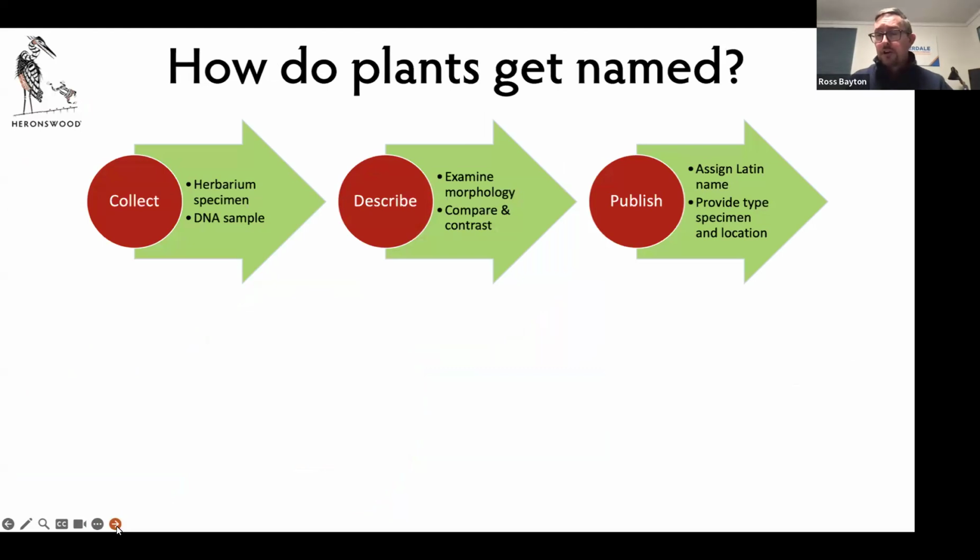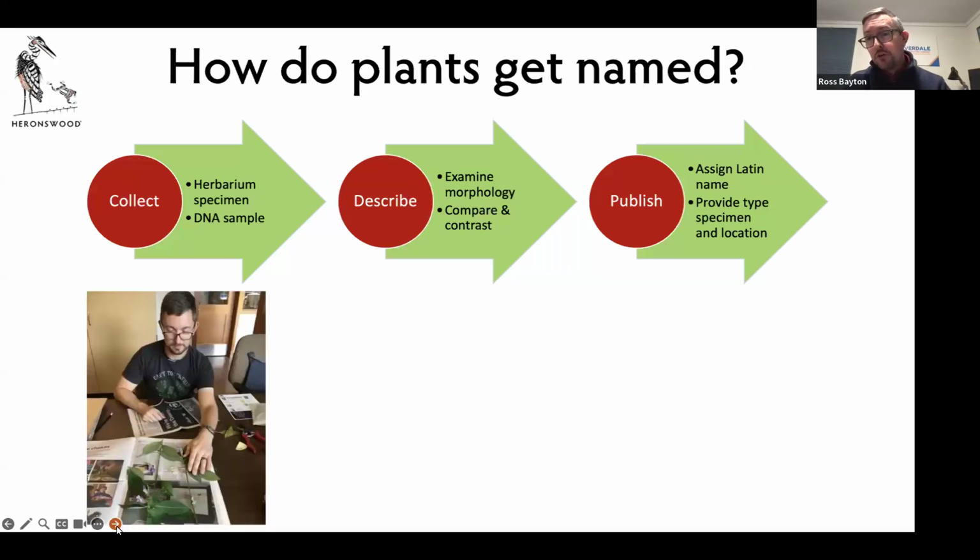But it's probably worth starting by talking about how plants get their names. What is the process? And it really begins with collection. So botanists spend a lot of time out in the field looking at plants, and if they find something that they don't know what it is, usually they will collect a specimen of it. And we would call that a herbarium specimen. That's because those specimens are kept in a herbarium, which is just a special building with temperature control and just the right conditions in order to keep dried plant specimens in good condition.